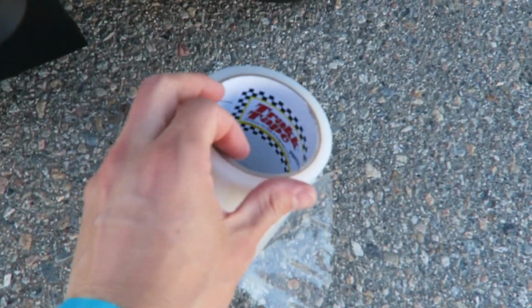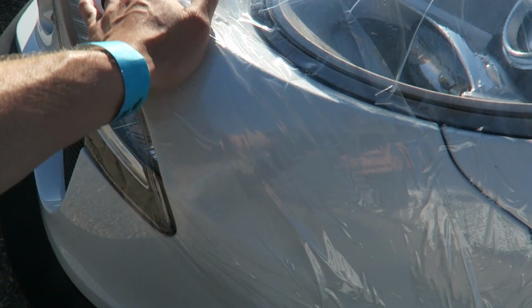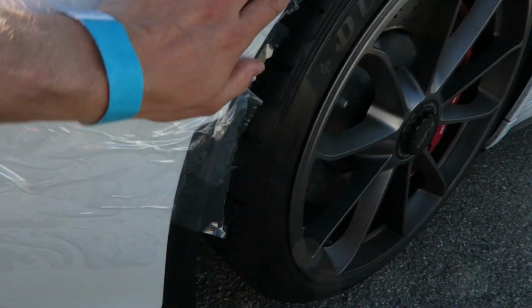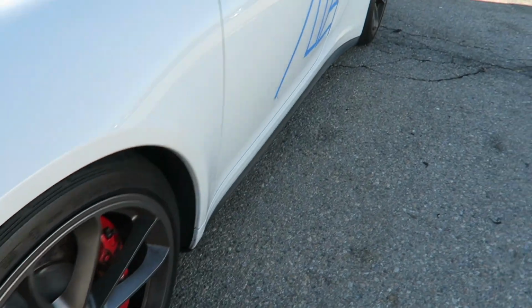Just putting the clear track tape on the car. That car is so loud. And getting ready to go on the track. Coming soon. So just putting this on there. Gonna go get my car tech spec. We're 706 today. So check it out.